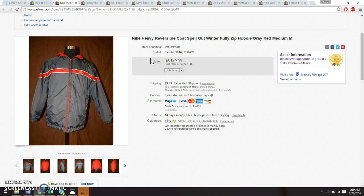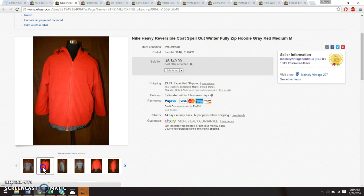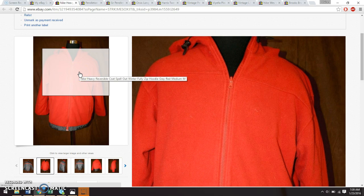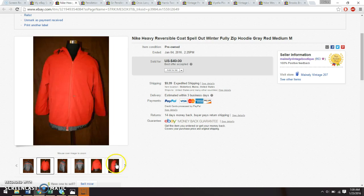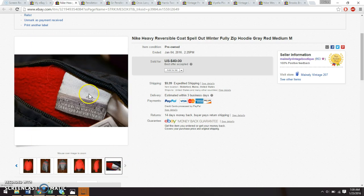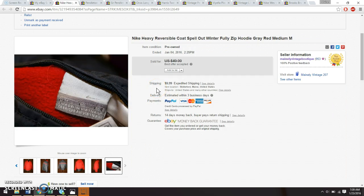Next up is a coat I've had for quite some time. I picked this up last year at a Goodwill outlet, so I was in it for pennies when it gets broken down. This is a Nike reversible coat, so kind of got like a fleece option here. Nice coat. Size medium. Here's a look at the tag. Medium. Had it listed for $49.99.